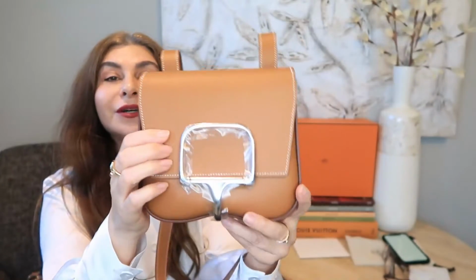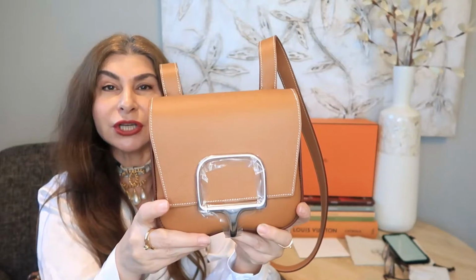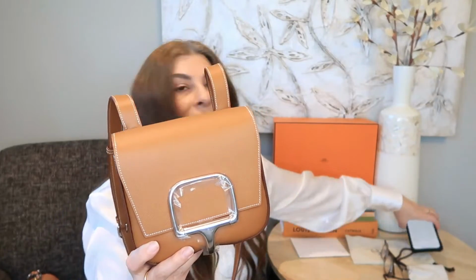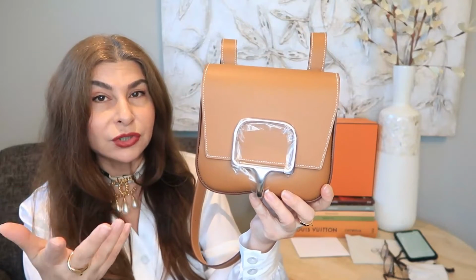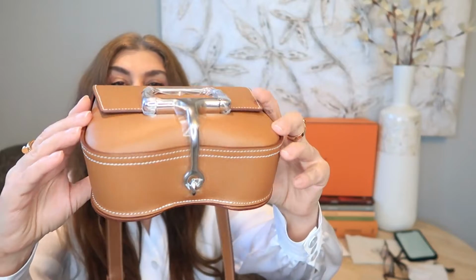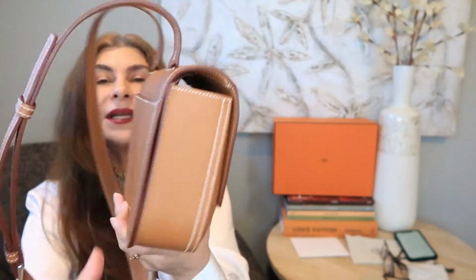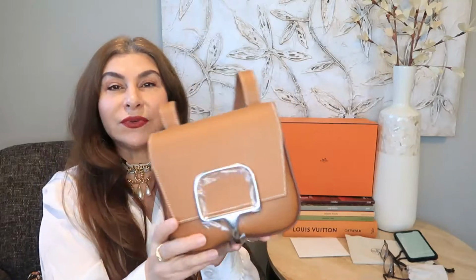So this part, half horse bit, in French it's verdun. Let me just double check. Yes, it's verdun. I hope I pronounce it correctly. That's the actual representation, and this one is like a horse saddle. Absolutely gorgeous. Here is a little bit closer details for you, and I'm gonna show you what fits inside.